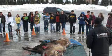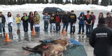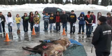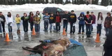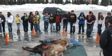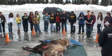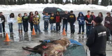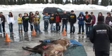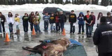To start out, looking at the moose externally, this is a female moose. It's a cow moose, that's what they call the females. Anybody know what the males are called? Bulls. Yeah, those are the ones that get the antlers. The cows will not get the horns. And the babies are called calves. The females are the cows. The babies are the calves.